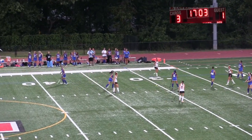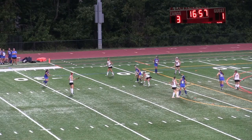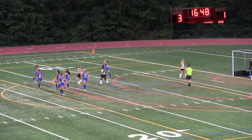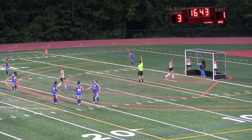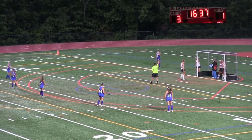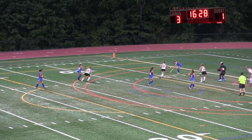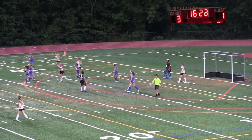Once again, a Hightstown ball. Here's a hit by Hightstown. And that will be a penalty against Lawrence. So now Hightstown going to get an opportunity to try and close up the score a little. Here's the pass. Back. And, oh, wasted opportunity. That one will trickle out of bounds. Lawrence ball.